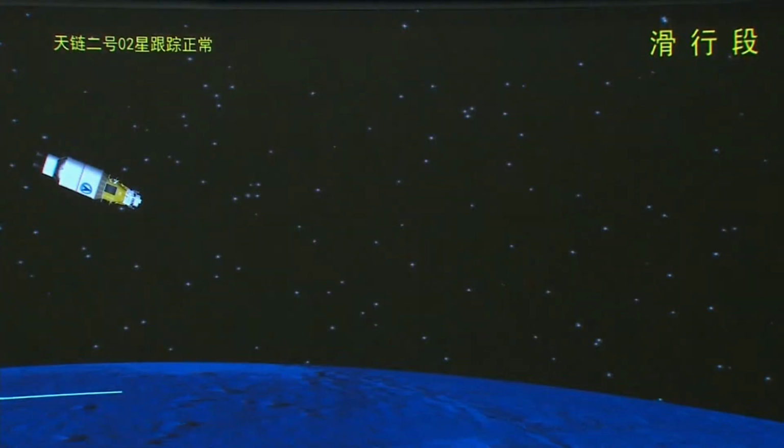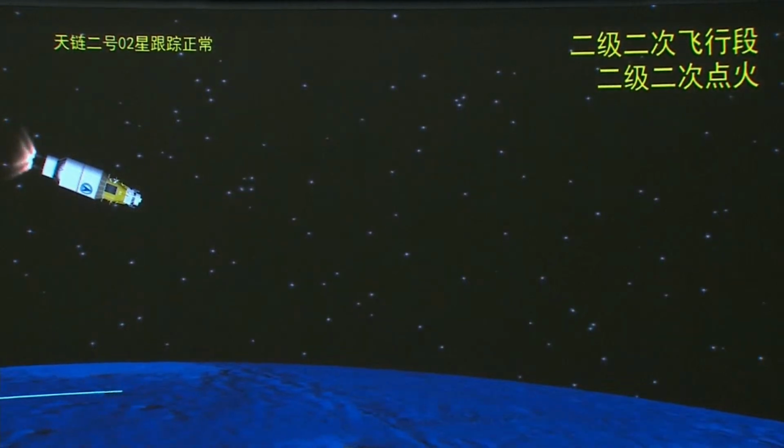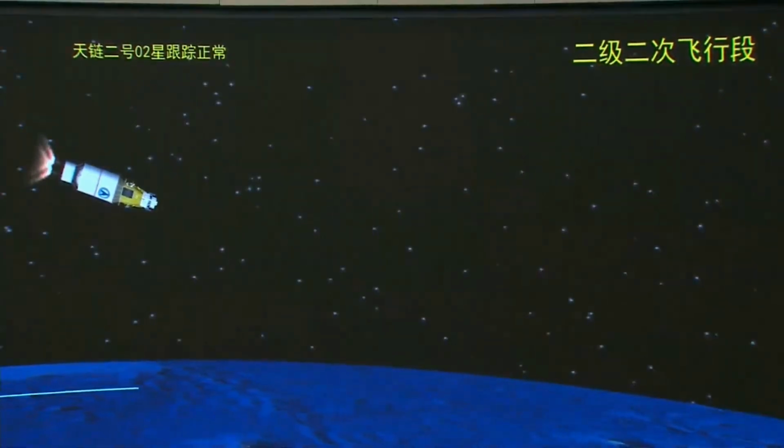Yeah. As we said, every minor step of the way is pivotal for the success of the entire mission. Yep. Second stage ignition, the second re-ignition, for several minutes. Second stage boosts for the second time.